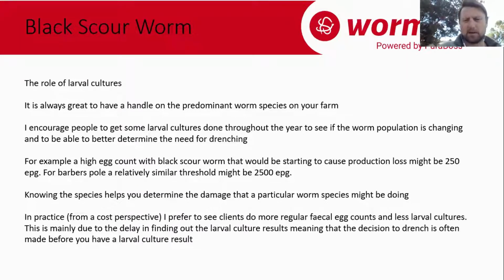Both of those will be starting to cause production loss with those worm species, but not at significant levels yet. And I think people get a really big shock with this, because if you come from a high barber's pole region, you think 250 is probably not a very high egg count, but it is for black scaleworm. And likewise, if you come from where I live, southwest Victoria, with an egg count of 2,500 you expect sheep to be dead everywhere in the paddock, but with barber's pole, they tend not to be dying at an egg count that low. I'd still be drenching at that point.